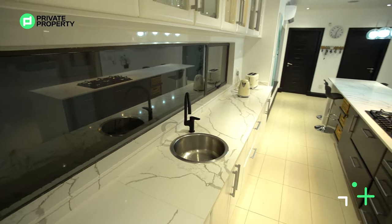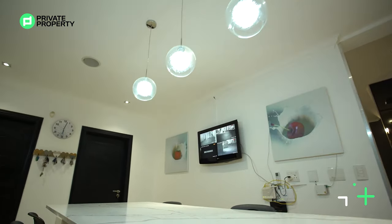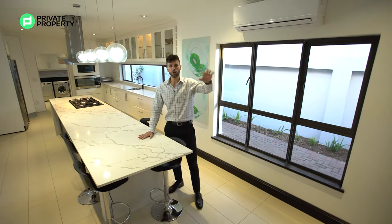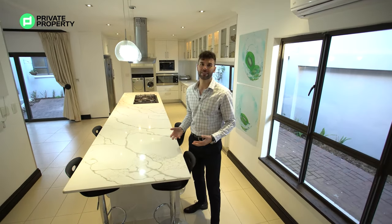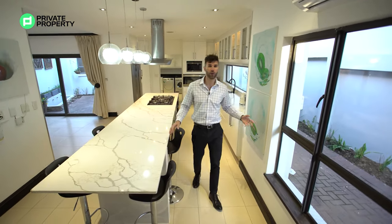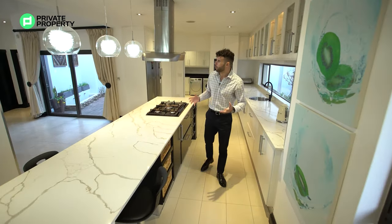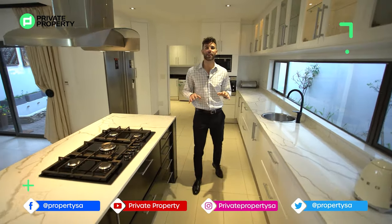Then we've got two doors off to my left hand side. One houses your pantry, plenty of space, especially shelf space there for all of your dry goods. And then the second door leads off onto a hallway off to your 4-car garage, all enclosed and safe from the elements. You've got plenty of windows here, air conditioning within the kitchen. And then if you look to the ceilings, more of those speakers. So if you want to enjoy music while you're cooking, this is the home for that.